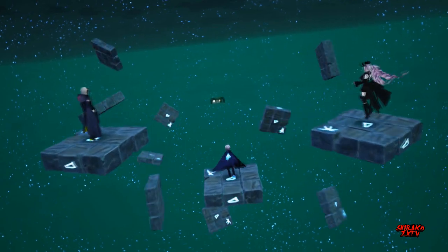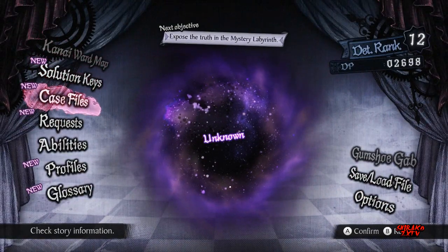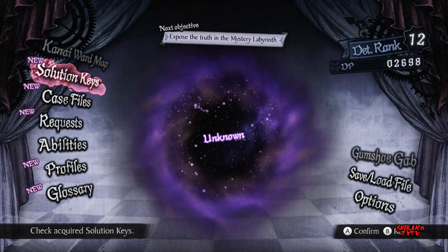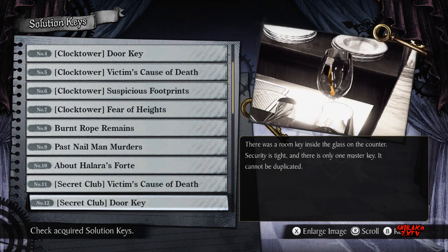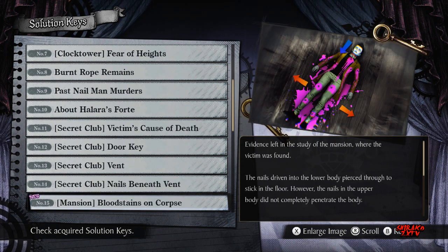Great, we're doing the falling scene now. Huh? The door? Before we go into this, let me double check. Case files, let me double check. Before we do anything else, what are my solutions? So now we should be here.